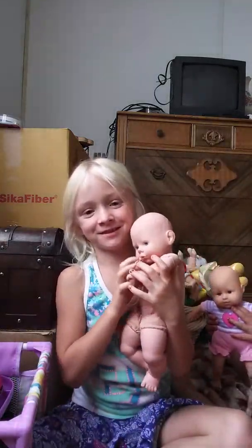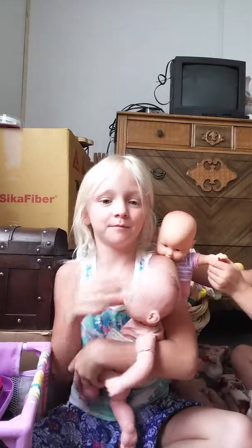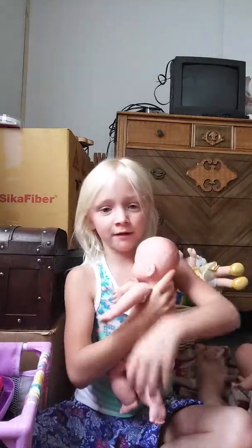I have a baby doll. It's brand new, and I want to show you guys because it's actually my first baby doll I ever had. And here's one. That's one of my dolls. That's one of the ones you got for Christmas, but that thing's ugly. Yeah, big time. I like that. I don't really like this one either.